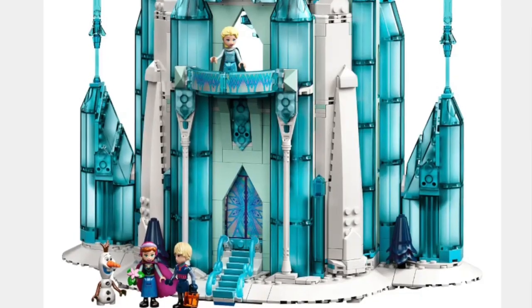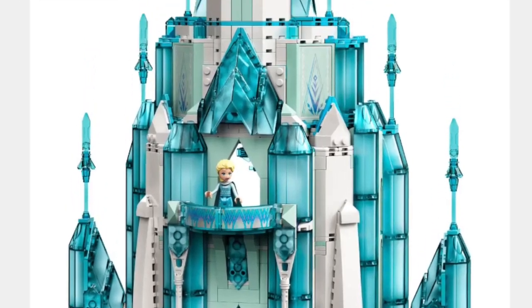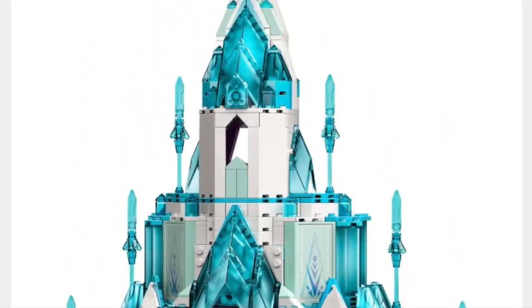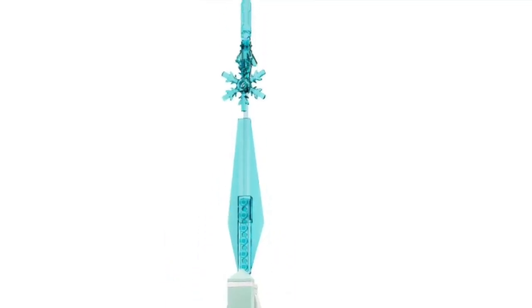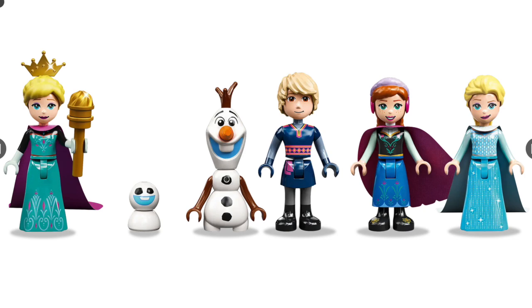It's tall, it's grand, and you get so many details and so many translucent blue parts that I think would really make this set stand out amongst your collection. From my limited knowledge on everything Disney Frozen, it seems to me that you get all of the main characters in the set, including Olaf. I do know Olaf, so there's one character I do know. You get Anna and Elsa. I know Elsa's the ice person, so this is her whole ice castle.